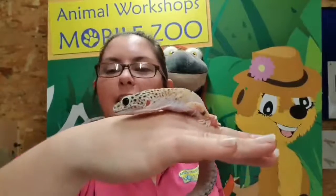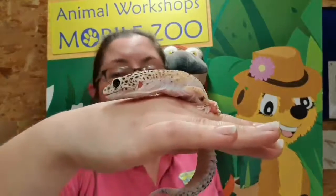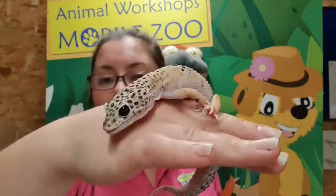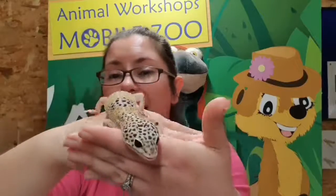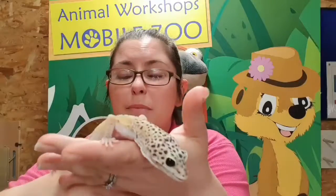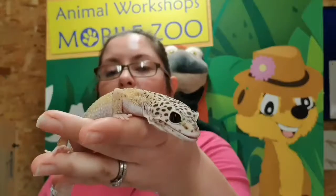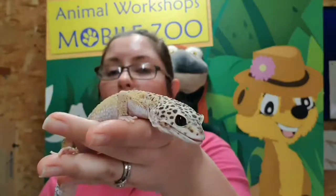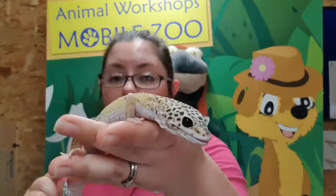Now these guys, they live in a habitat that's quite dry, rocky, they can live in grasslands, deserty areas, and his spots will help break up his body shape. So a predator is not going to be able to see him that easily. So if he's behind a load of bushes, a load of grasses, they're not going to stick out that much. So a predator is going to have a tricky time finding these guys.